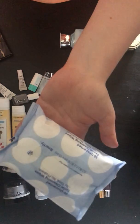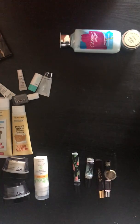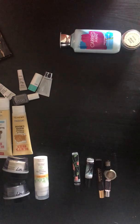And then just plain face wipes. Got these at Target. They were like $1. Not much to say about that. I finally used up the micellar water, but I was on vacation when I did it, so I needed to get something else.